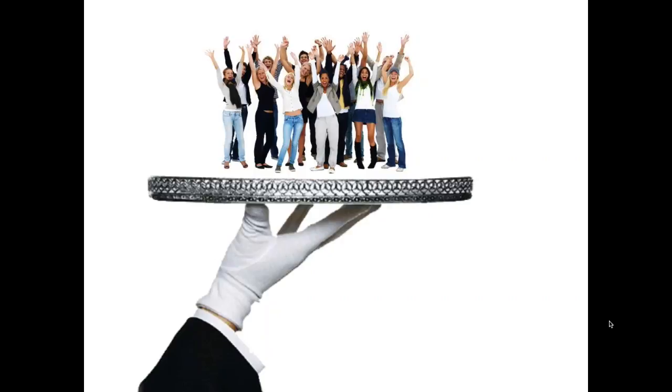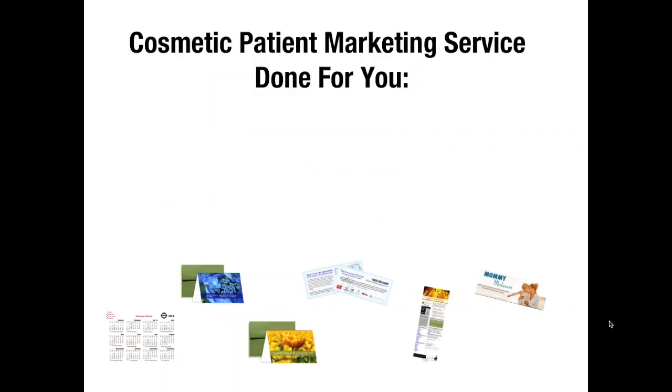You don't need more information or shiny objects. You need implementation of a proven plan working for you to keep you busy. That plan you're looking for is the proven and guaranteed cosmetic patient marketing service done for you. Here's what's included. The marketing calendar done for you, already filled out, so you know at a glance what's going out and when it's going.